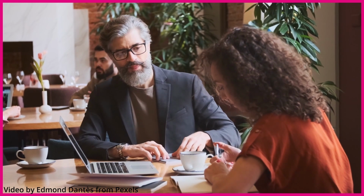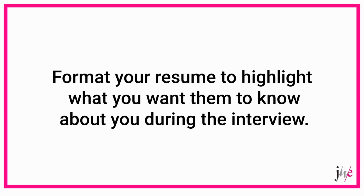At the interview itself, they're actually going to be paying attention to your resume. So you want to format it in a way that guides them through getting to know you on your terms. You can set up your resume in a way that makes them ask you questions that you want to answer, to be able to tell them more about you and your specific skills. So let's see how we do this.